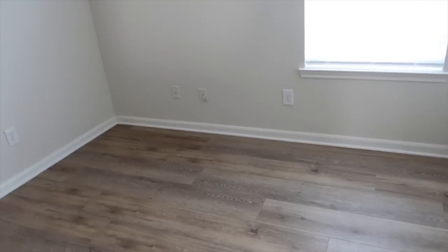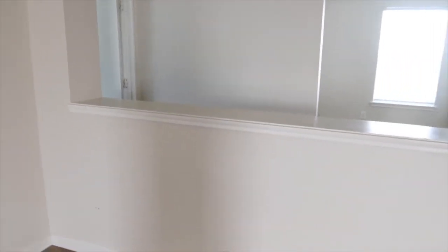So let's go on, guys, and go back here. Not for sure what this is right here. This is like a little, oh, I know what this is. This is a little office area right off of the front room area. So basically, you got this long shelf right here, or whatever they call it. I'm just gonna assume that that's an office area right there.